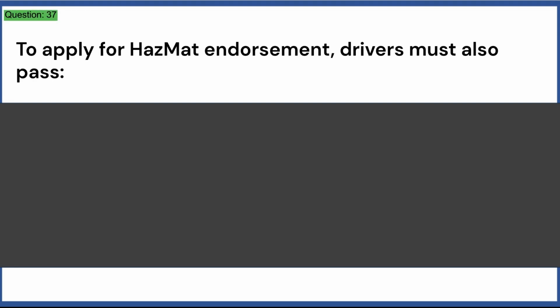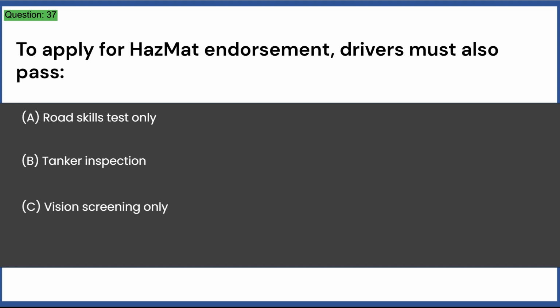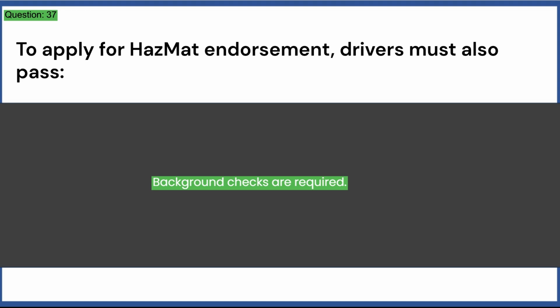To apply for hazmat endorsement, drivers must also pass A. Road skills test only. B. Tanker inspection. C. Vision screening only. D. Federal and state background checks. Answer D. Background checks are required.